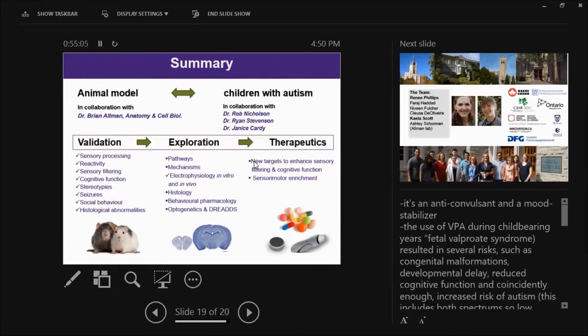So far we have basically validated the Cntnap2 rat model: it has sensory processing disruptions, reactivity is altered, sensory filtering is disrupted. We do have quite some cognitive tests with that rat as well that I didn't speak about, but it shows the same disruptions in terms of loudness and temporal processing, shows stereotypies, it gets seizures later on, it shows disruption in social behavior. We already looked at the brains, and we see some of the things that have been reported in post-mortem brains of people with autism, namely reduced GABAergic signaling, and so the ratio between excitatory and inhibitory signaling is different. There's less inhibition, more excitation, which also might play into the fact that they are more prone to get seizures.